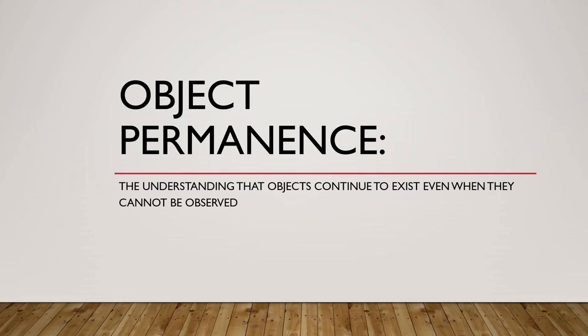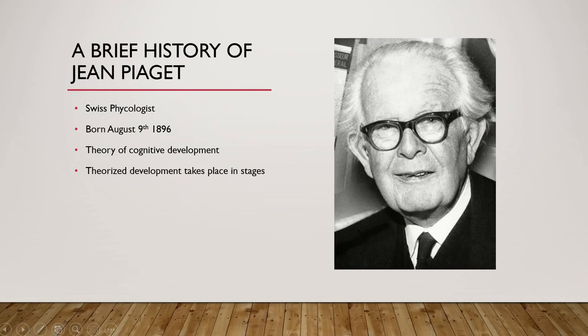However, object permanence is not something that is innately understood, meaning that we're not born with the understanding that objects continue to exist even when they can't be observed. Now, at one point, not very much was understood about object permanence. You see, there was a point in time when people thought that babies didn't think much or understand very much, even at all. It wasn't until a Swiss psychologist named Jean Piaget began his work extensively studying child development.